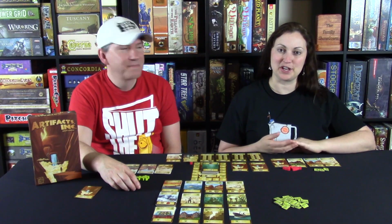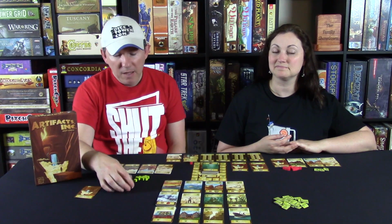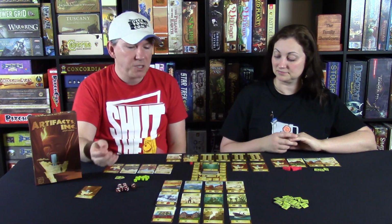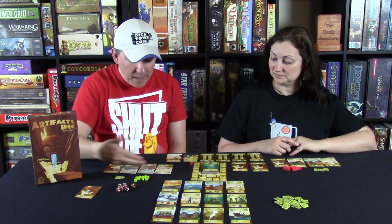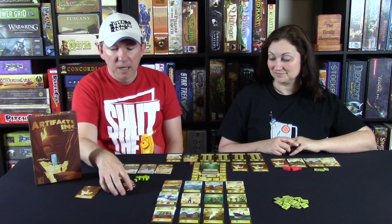Let's take a look. So this is the 2-player setup for Artifacts Inc. Artifacts Inc. was created by Red Raven Games, takes 2 to 4 players, lasts about 60 minutes of game time. It is a dice placement game along the lines of Alien Frontiers and Kingsburg, if you're familiar with those games. You roll the dice and use them to do various things. You can use them to purchase new cards, to get new powers. You can create artifacts which you can sell in the museum, or you can go diving for artifacts.